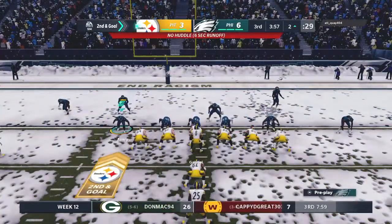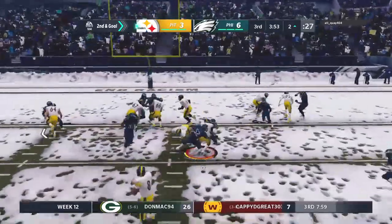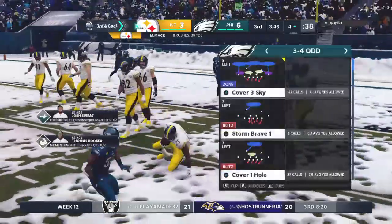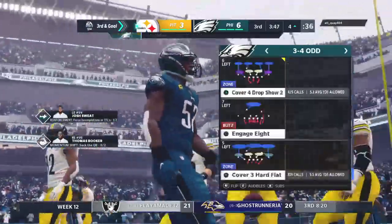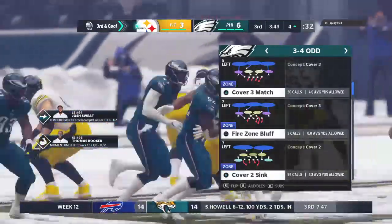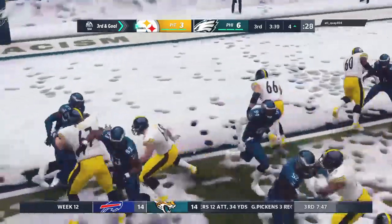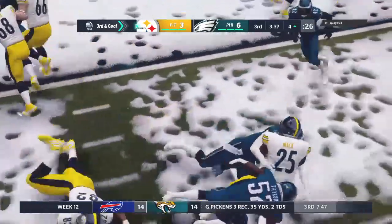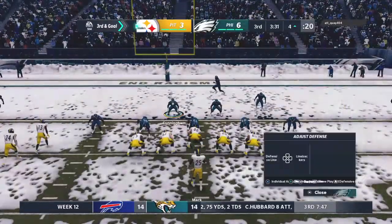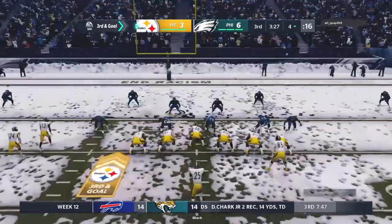From the 2 now, 2nd and goal. Looking to run with Mack. And not able to break away this time as they're going to stop him right around the line of scrimmage. He was taken down. And now 3rd and goal coming up. The loss on 2nd down. That just means this crowd's going to get even louder. And they'll get a little bit of extra help from the defenders as they exhort them to join them in the effort. They've been denied touchdowns in the red zone twice already. Here comes 3rd and goal.